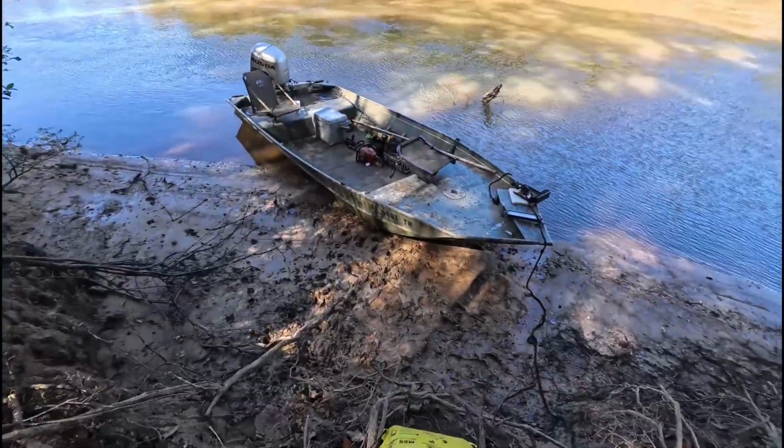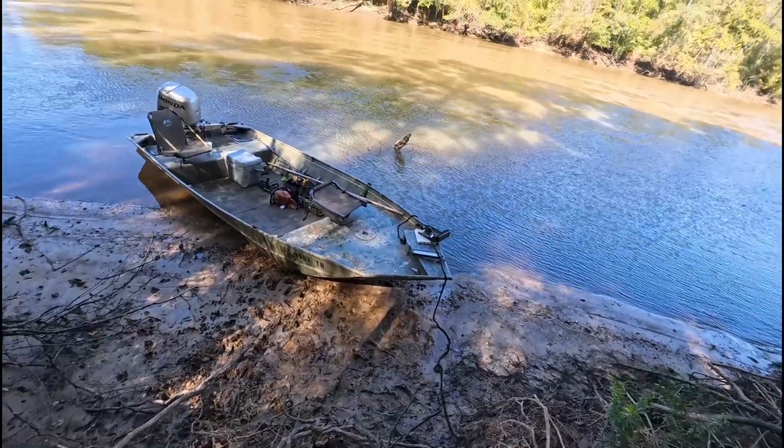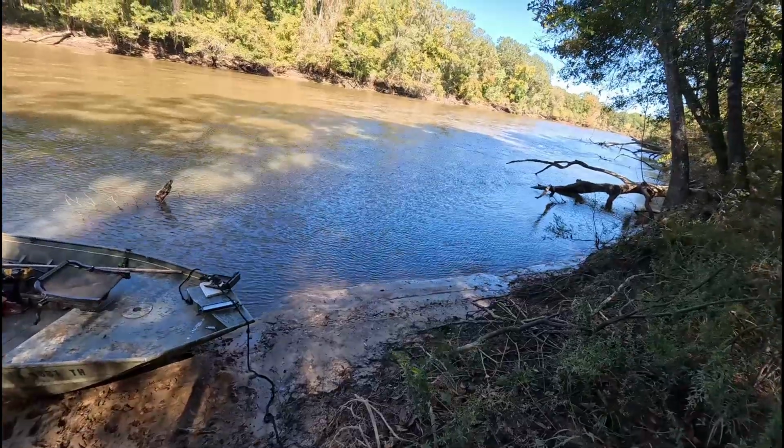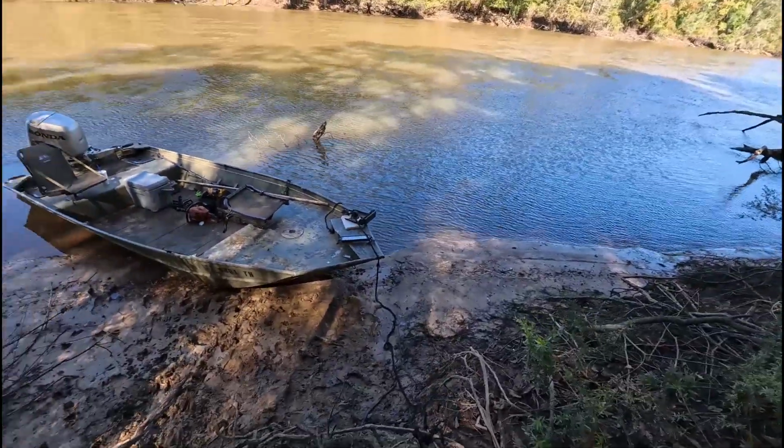If you don't want to be stomping through mud every time you go back and forth to your boat, you're going to want to find a sandy area. I'll stop by a few spots that are more sandy when I leave from here.